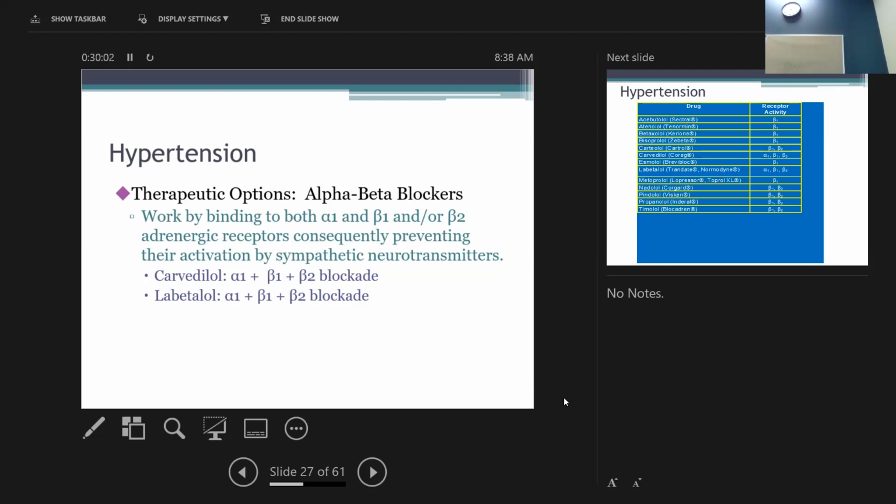These are used for congestive heart failure. And then labetalol is the drug of choice for chronic hypertension in pregnancy. And it's also available in an IV form for hypertensive emergencies. It's usually very effective for that.